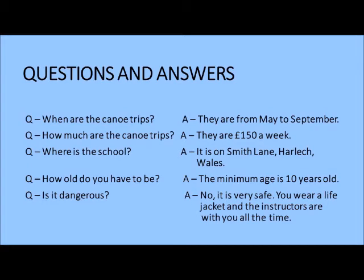Where's the school? It's on Smith Lane, Harlech, Wales. How old do you have to be? The minimum age is 10 years old. Is it dangerous? No, it's very safe. You wear a life jacket and the instructors are with you all the time.